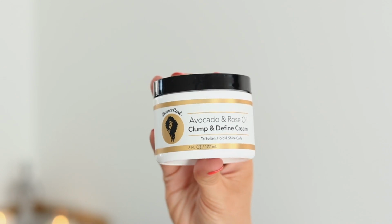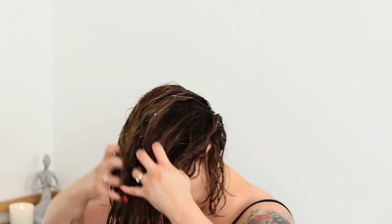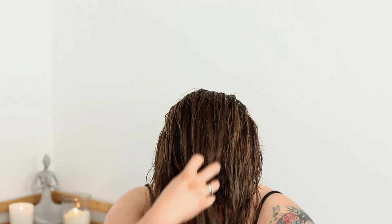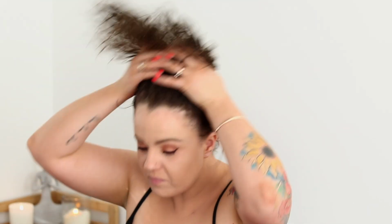I then go in with my Bounce Curl Avocado and Rose Oil Clump and Defining Cream. Oh my god, you guys, this stuff is absolutely amazing. It is full of so many good ingredients. You don't need a lot, it's super easy to get that slip, it creates a great feel on your hair, and I just absolutely love it. I honestly cannot rave about it anymore. Quick hair flip, and now the fun begins.